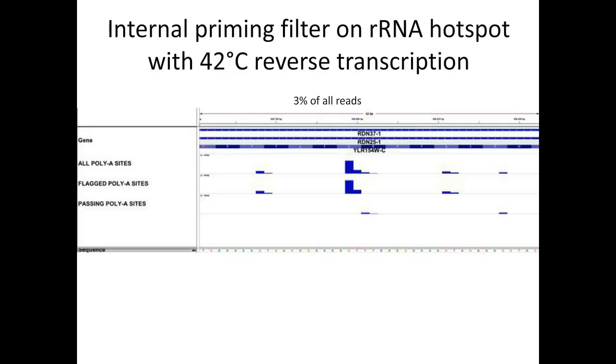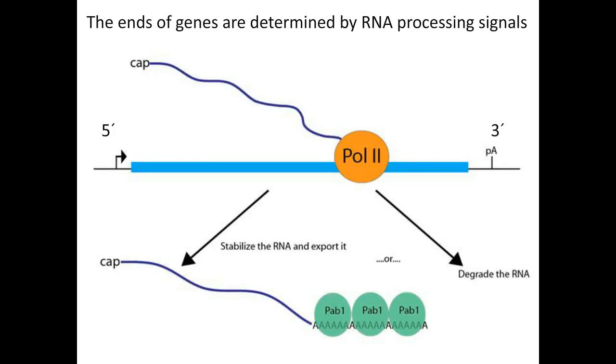So now we wanted to get to some of the biology, and our lab is interested in the RNA processing of transcripts, and in particular, the different types of RNA processing that exist in the cell. So the ends of genes are mostly determined by the RNA processing signals. The 5' end of a gene is where the transcription begins, and the 3' end of a gene is usually not where the transcription ends, but it's where the transcript is actually cut or processed.